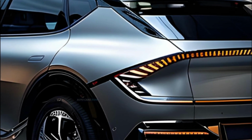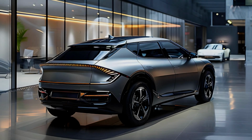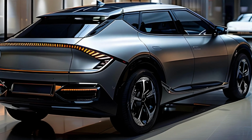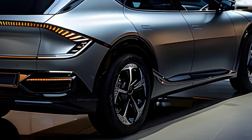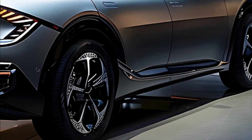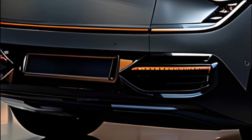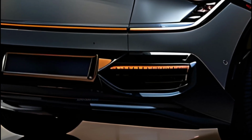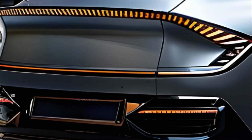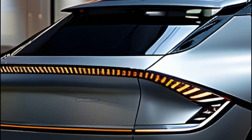The entry-level Light rear-wheel drive model comes with a 58.0 kWh battery, while other EV6 models are equipped with an 84.0 kWh unit. Although EPA range estimates for the larger battery are not yet available, last year's model with a slightly smaller 77.4 kWh battery could reach up to 310 miles. With an 800-volt operating voltage, Kia claims the battery can charge from 10 to 80% in less than 18 minutes using a 350 kW fast charger.